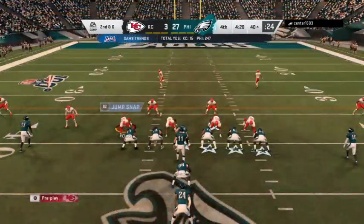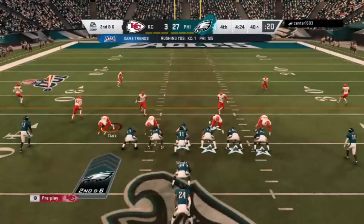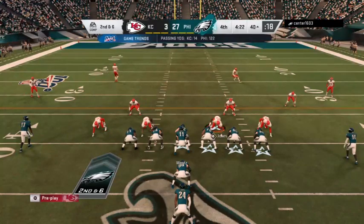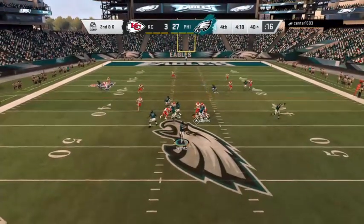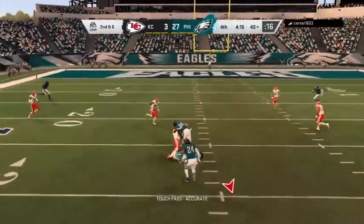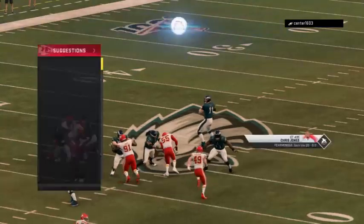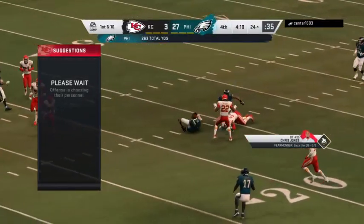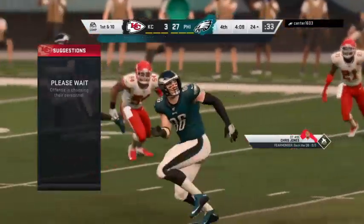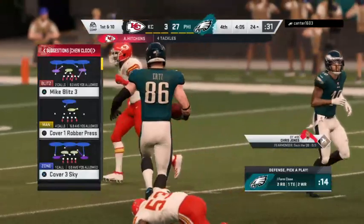Following the pickup of 4, here's 2nd and 6. Throwing now is Wentz. And complete to Zach Ertz. And brought down, but not before they're inside the 25. It's a gain of 16 and an Eagle 1st down. 1st and 10 at the 24-yard line.